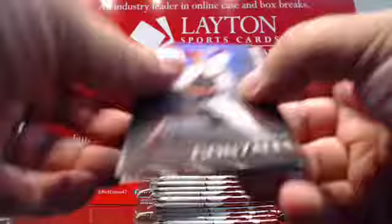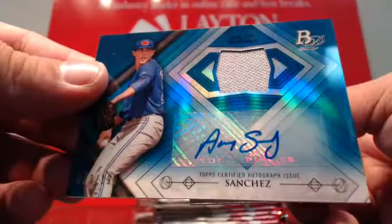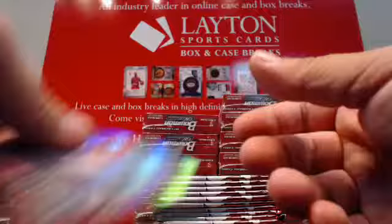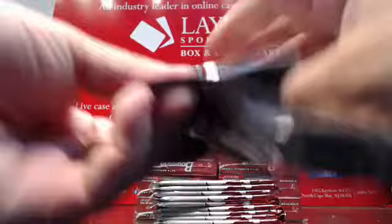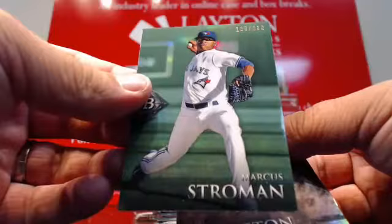There's a hit for Toronto. Blue Jays combo on the board. Blue parallel autographed jersey, Aaron Sanchez, numbered to $199, for the Blue Jays combo. How about that? A little combo loving there. Green refractor also for Toronto to $399, Marcus Stroman. That's cool. That kid actually looks pretty good. Dree Archer. Not bad.